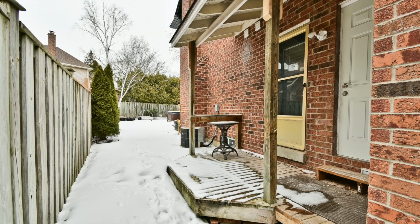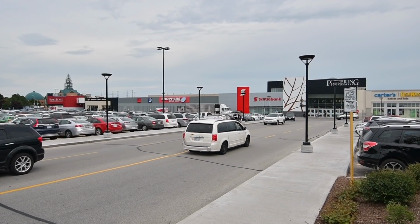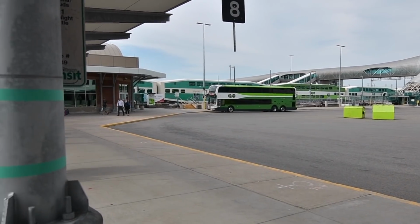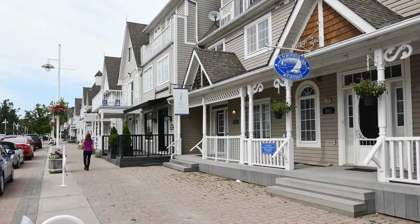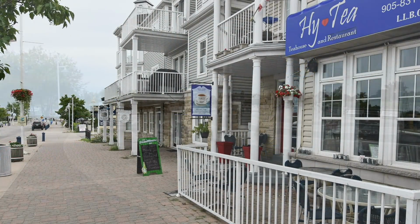Ideal for multi-generational families, and a short walk to Maple Ridge Public, St. Isaac Jogues Catholic Elementary, and Pine Ridge Secondary Schools, as well as being minutes from the Glendale Marketplace Plaza. This home is also just a short drive to the Pickering Town Centre Mall, the GO Station, and has easy access to Highway 401, as well as being close to the shopping, entertainment, and waterfront enjoyment of Pickering's beautiful Frenchman's Bay community along Lake Ontario.